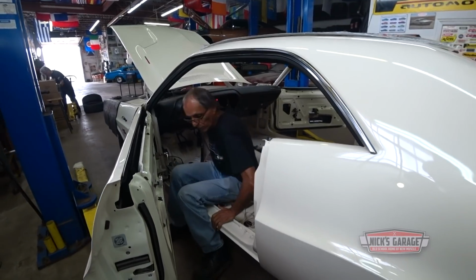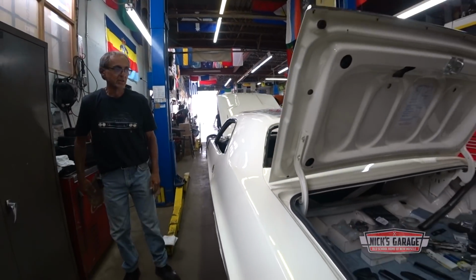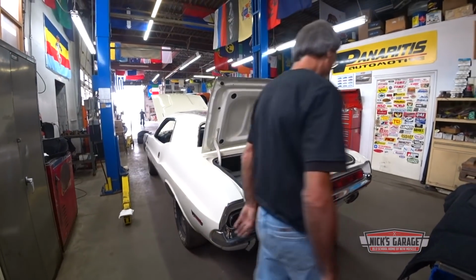No LEDs in this build because I want all genuine light bulbs. No LEDs. They're nice, but not in this car. This is old school, and we're gonna go with old school. So I can't wait to get it done.